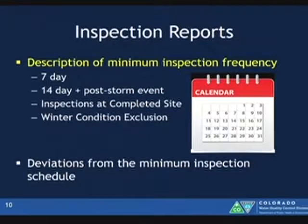So for your inspection reports, you want to write down what option you're on. Did I pick path 1, where I'm doing a 7-day inspection frequency, or am I on option 2, 14-day and post-storm? Or are you conducting inspections at completed sites? Completed sites, you're doing an inspection every 30 days. If you're under winter exclusion, you're halting until those winter conditions subside.